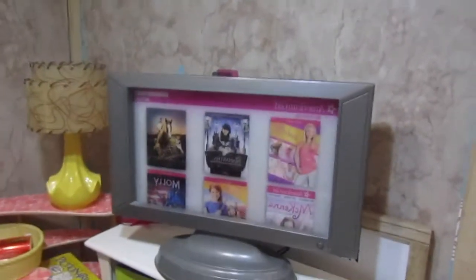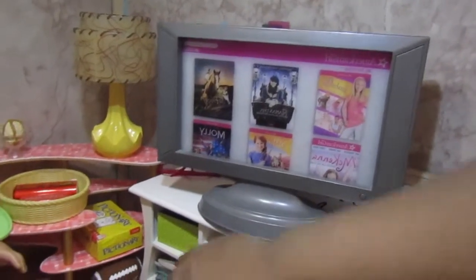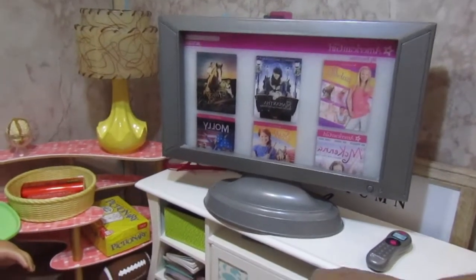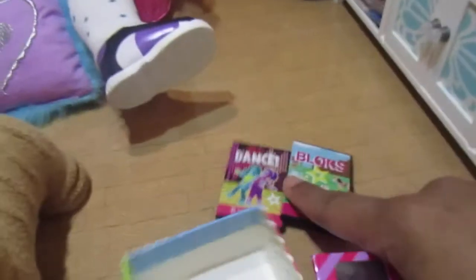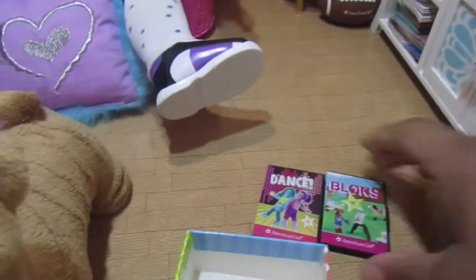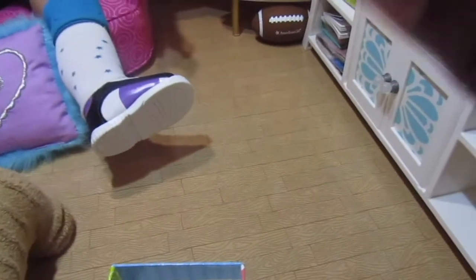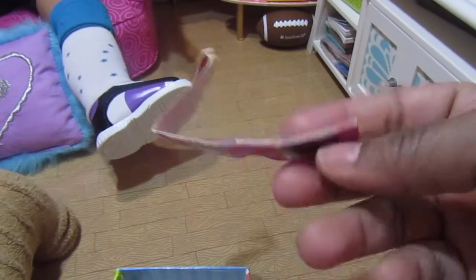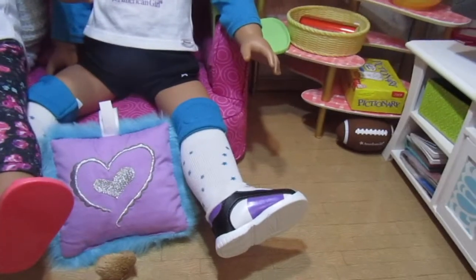I want to say like 2016-ish. And we just have the little boxes on the bottom. Surprisingly, we still have things. We have Dance and Blocks. This is from the Xbox set, which I have in the upstairs portion. And we still managed to keep one of the 3D glasses. These are like really flimsy paper, so the fact that we still have one is pretty good. It's been about 4 years since we've had this.